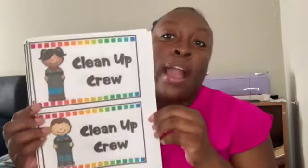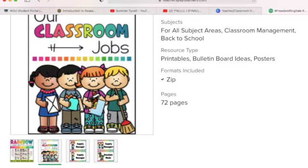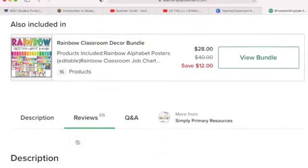All right, once again, going back to the bundle that I was referring to earlier in regards to my banner signs and also my alphabet posters, I also purchased her classroom jobs kit as well, and so it still goes with the same theme as everything else. I haven't printed out all of them because there's so many, and I definitely don't plan on using all of them, but she does give lots of options, and she also gives an editable template on PowerPoint as well if you need to change up some words or you call it something different.